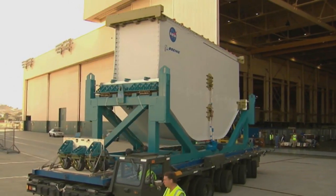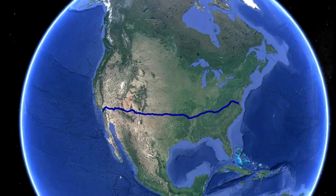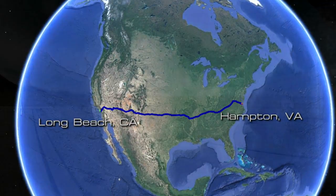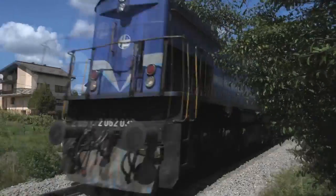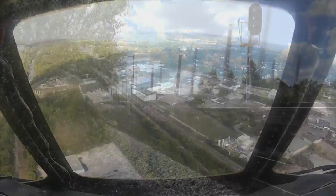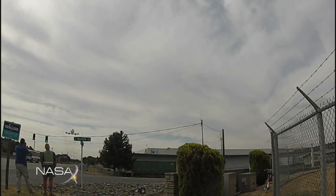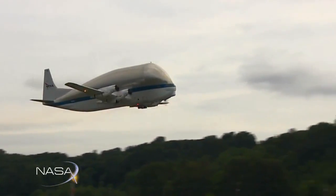But with a piece this large, a major hurdle lay in front of them: how to get the piece from California to Virginia for testing. Traditional methods like trucking and train travel would not work due to bridges, overpasses, and some road weight restrictions. The solution was to fly it across country, but no ordinary aircraft would do. Ultimately, the team enlisted the service of NASA Johnson's Super Guppy aircraft for transport across country.